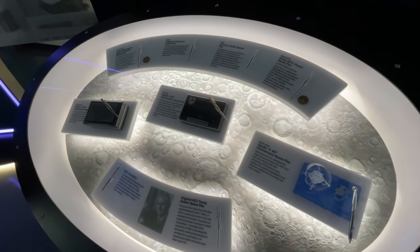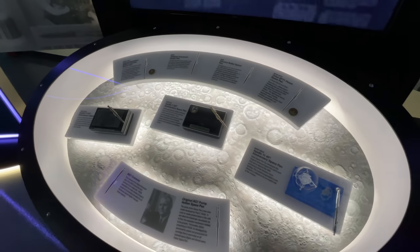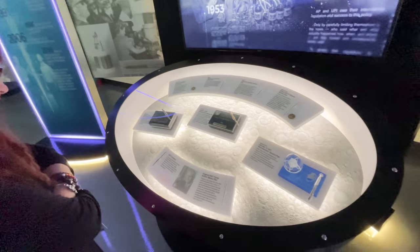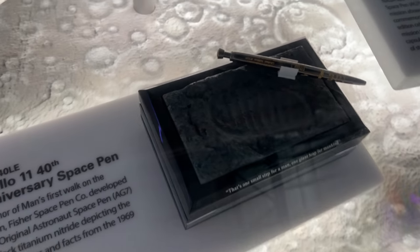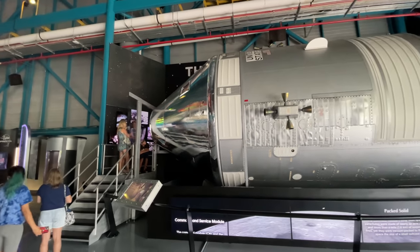Space pen. Of course, the most famous space pen was given to Jerry Seinfeld from Jack Klompas. It writes upside down. This one's really cool. 40th anniversary, a little footprint action. Very cool. Let's take a look inside. Let's take a look in here.